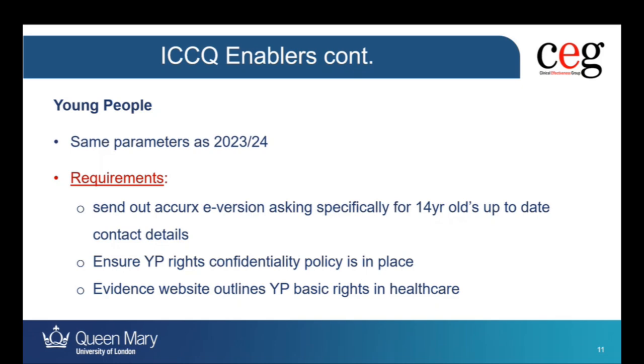The code for this is patient in local audit, but this code is attached to the letter, so it will automatically record on the patient's note when you save the letter. There is also a support search for this, so ICCQ Young People Enabler Support.